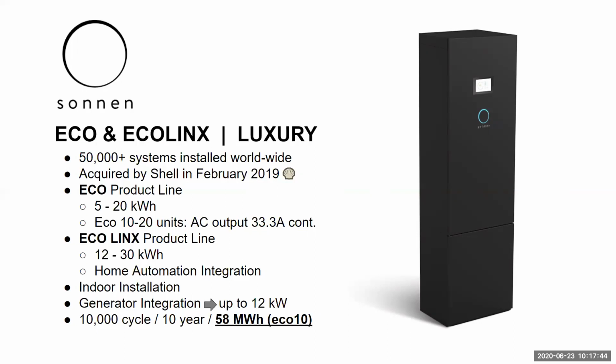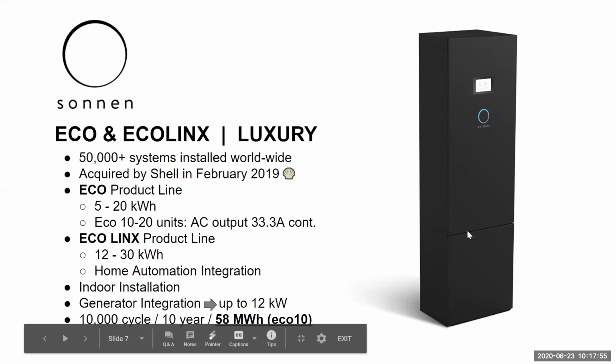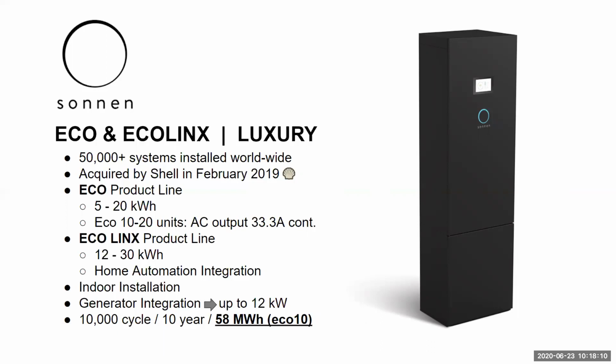So this is an indoor unit. Oh, this pictured is the EcoLinks. The EcoLinks is black and the Eco is white. And if you can see, there's a teeny sliver of a line. This is the original unit, and then below is the battery extension cabinet, so you can add more batteries if you want to. Indoor installs have generator capabilities for up to a 12 kilowatt generator. And then the last line I'm including is the warranty line.